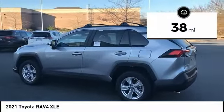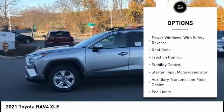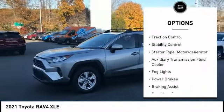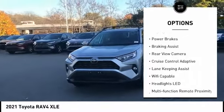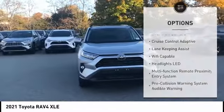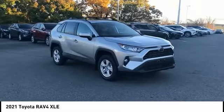This vehicle has less than 100 miles. Here are some of this vehicle's great options. Power windows with safety reverse, roof rails, traction control, stability control, starter type, motor generator, auxiliary transmission fluid cooler, fog lights, power brakes, braking assist, rear view camera.